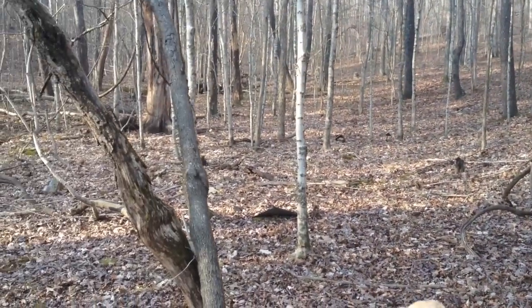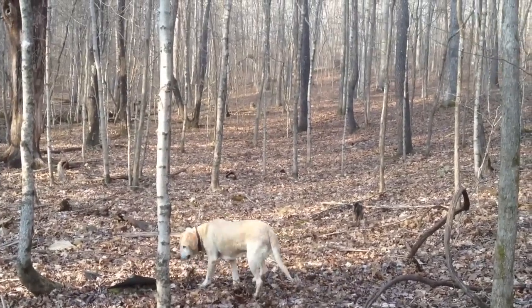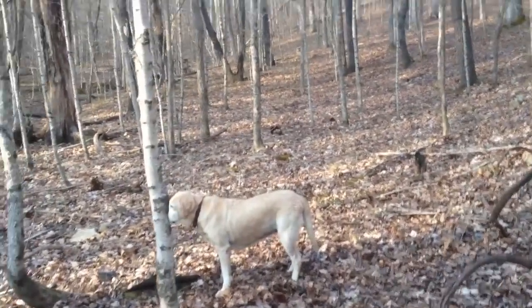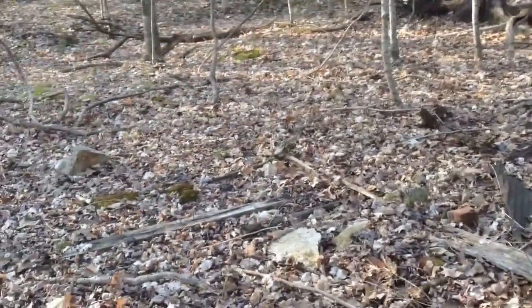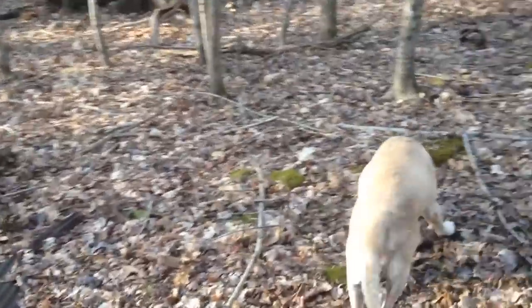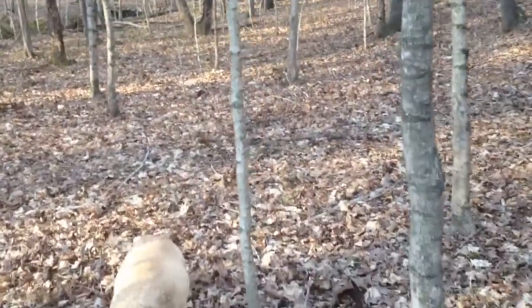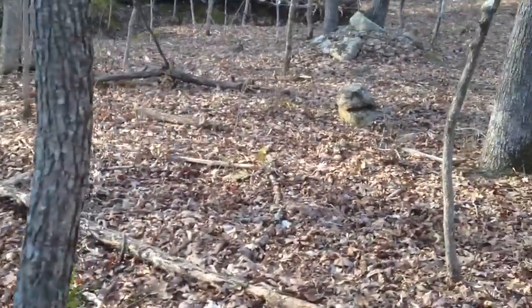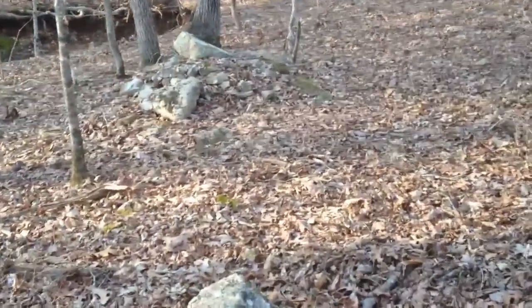What's that rock over there? That's interesting. They're directly in the center of the screen. Let's see what that is. More old barns, probably.